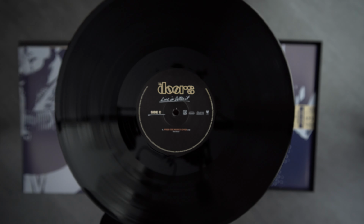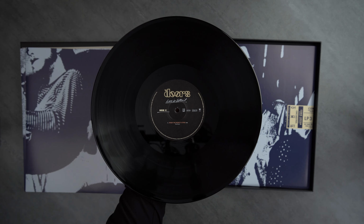I mean, the 17-minute version of When the Music's Over on this is really cool. It takes up a whole side, and you never get that feeling of, oh, this is just going on too long. It is just balls to the wall the entire time. So it sounds really great.